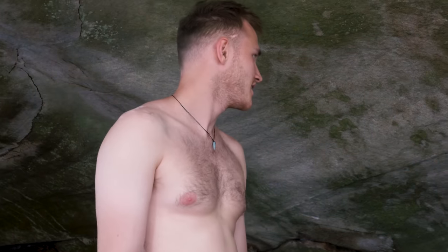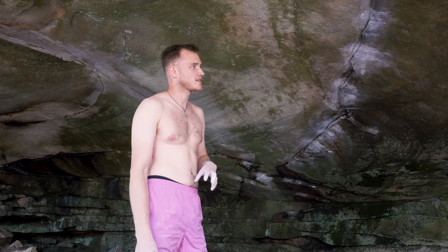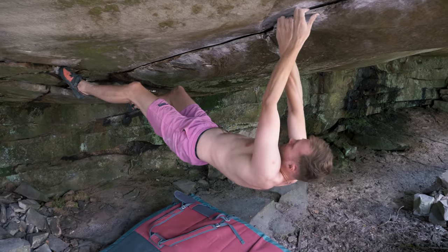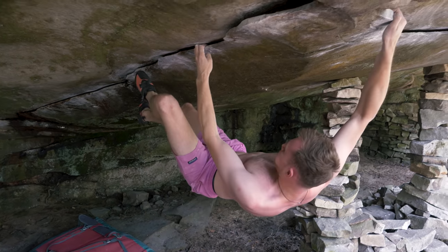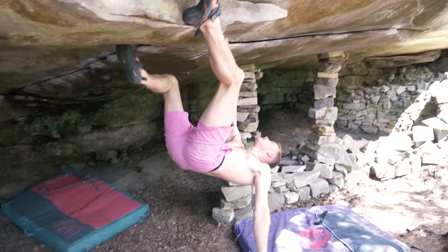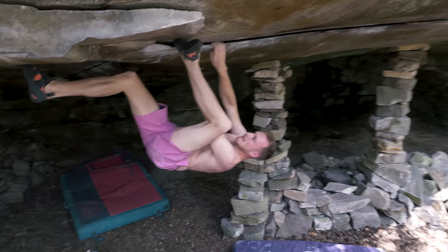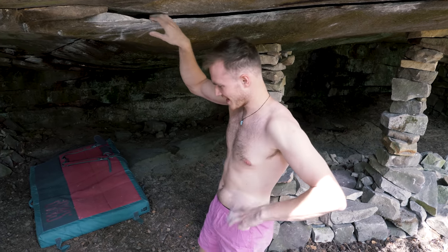But the other stuff felt really solid, so I'm just going to figure it out. I feel like once I've figured out that position, that little cut loose kind of move, then the flake starts getting quite good again. And then I just need to figure out the end. That was fine. You kind of want to grab this jug and shake out, and then you realise there's no foul. I can't really one hand dangle.